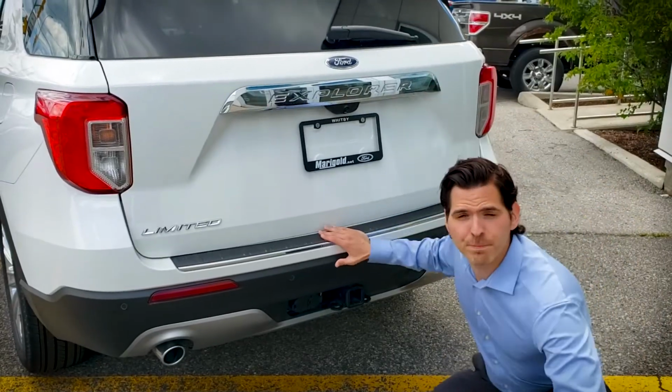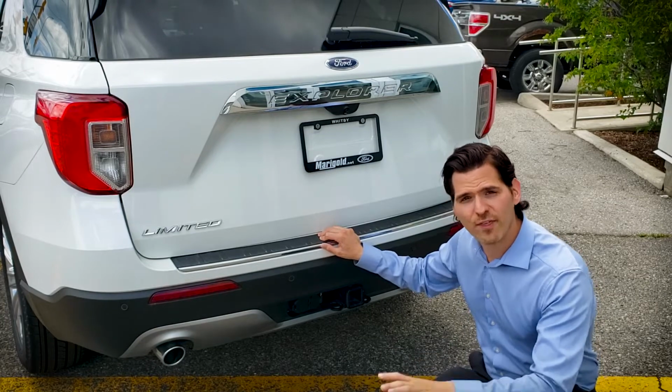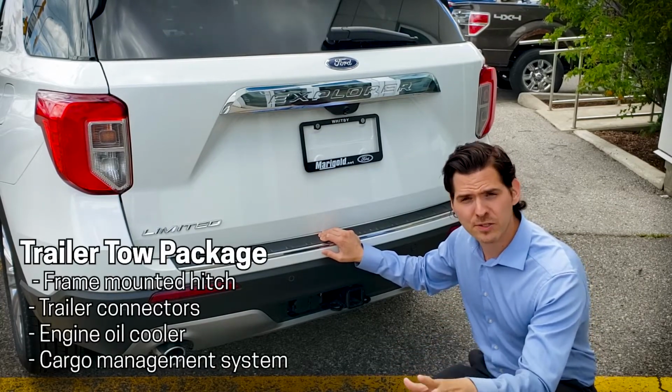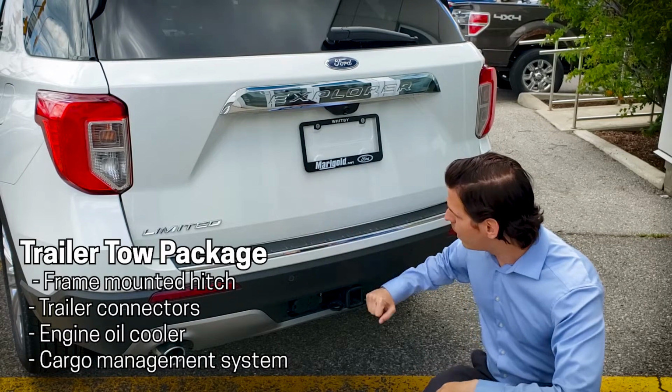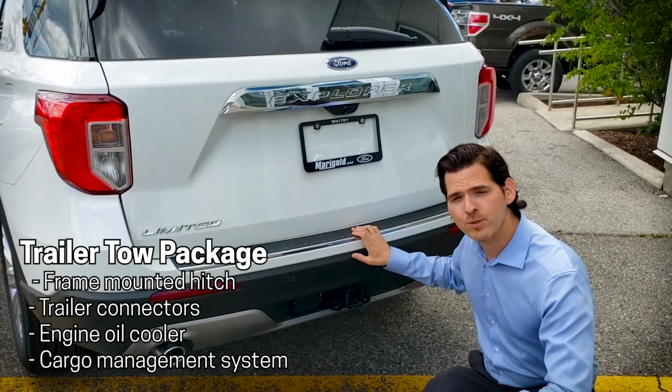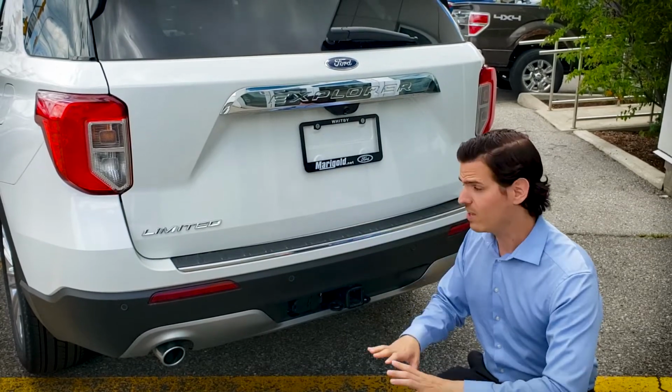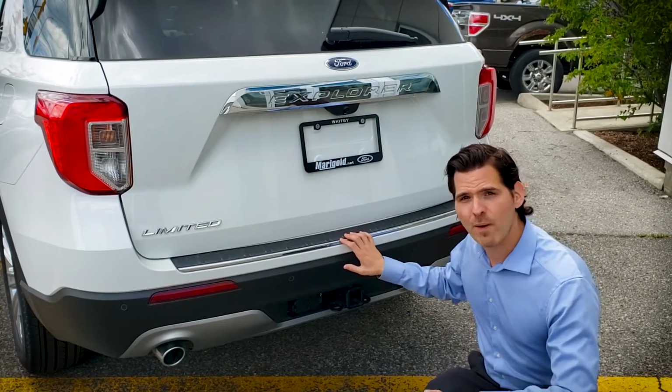Now, looking at the Explorer, if you are considering towing anything, I absolutely recommend getting the tow package from the factory. You're looking at about $600 Canadian to make that happen. But with this 2.3 liter EcoBoost engine, you're looking at being able to tow up to 5,300 pounds. It's amazing.